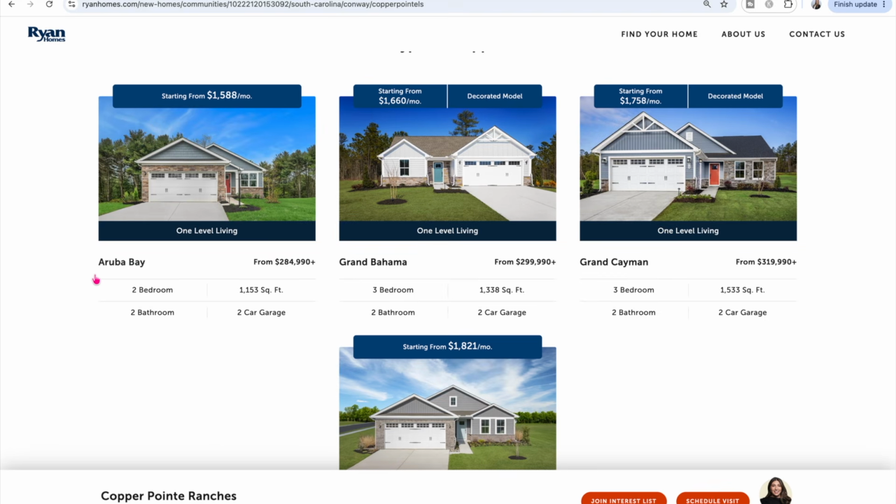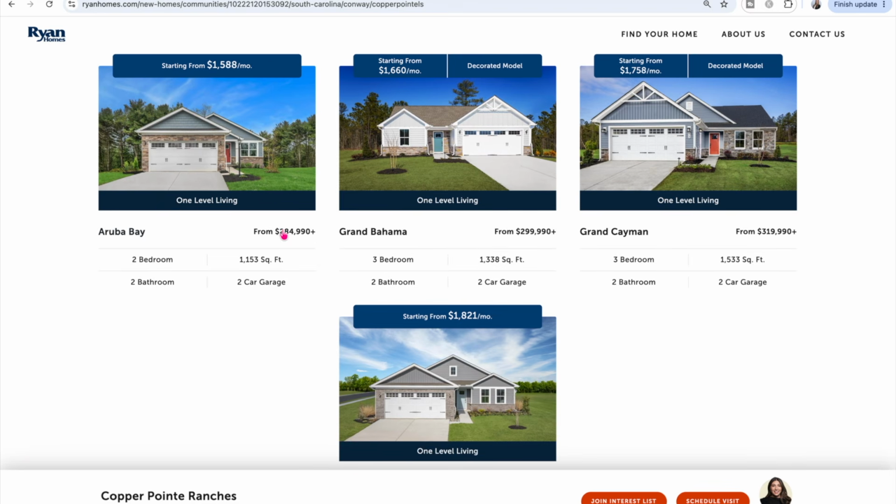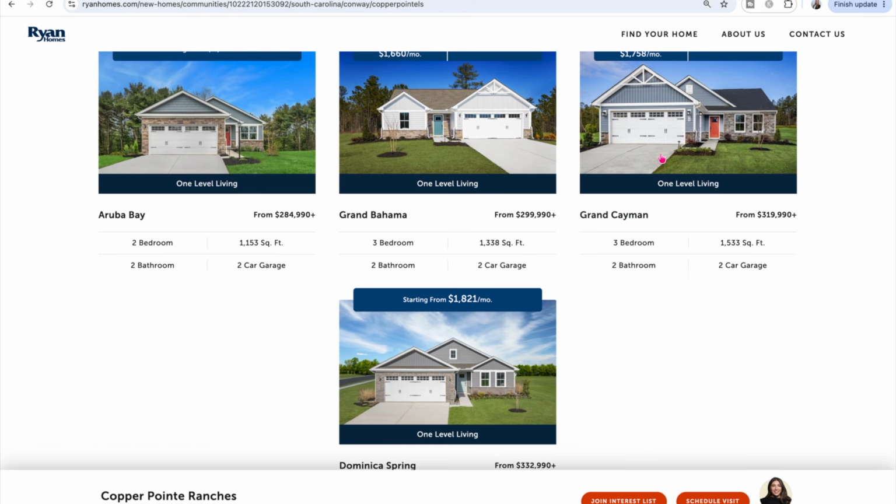So moving over to online, they have it as their ranch style. In person, they're going to call it their lifestyle collection. So these are a lot more budget friendly, really starting at $285, going up to the $330s. The Grand Cayman has been their most popular so far.